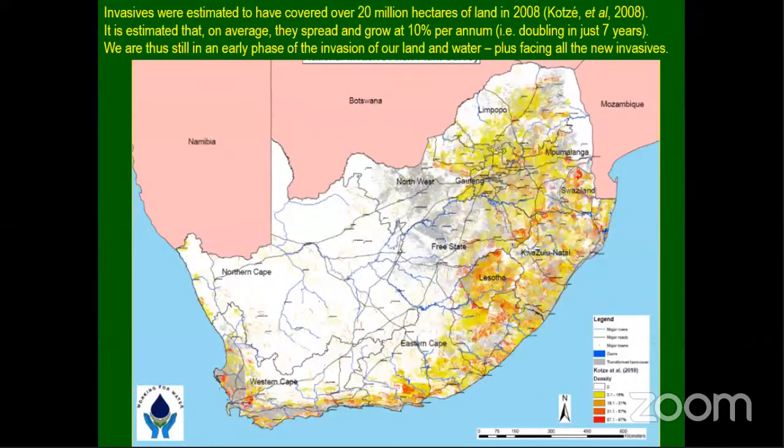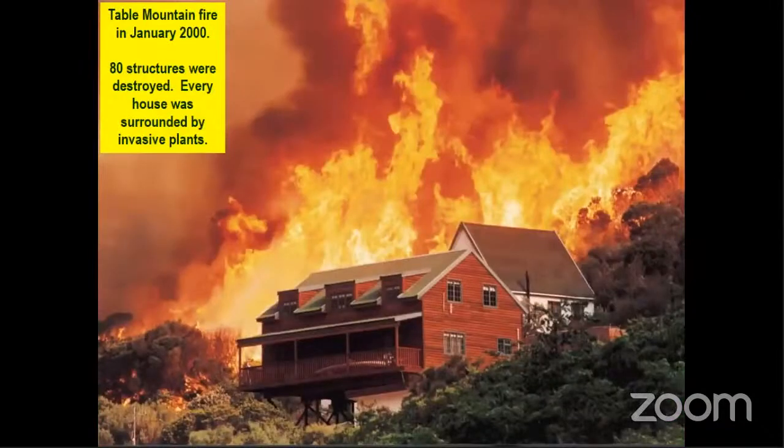And so when you look at a map of the 2008 estimate of the problem of the invasives in South Africa, you must understand that those colors will become darker and darker as things spread and grow. Climate change is going to influence it, so overall it will make it worse, but some species will become perhaps less problematic and others will become more problematic, or new ones will become problematic. Obviously, it's a huge problem for fire, as you all know.